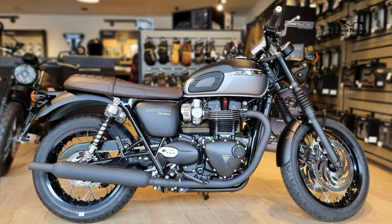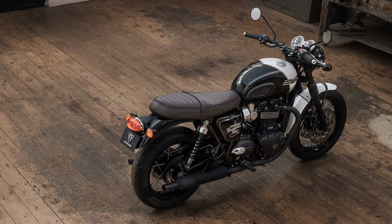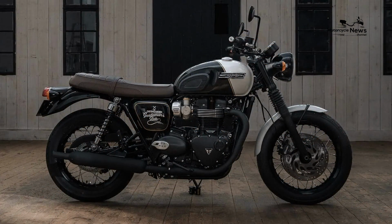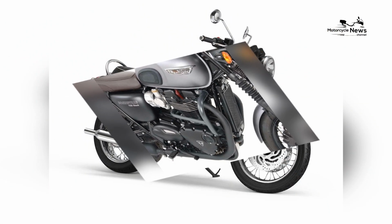Safety remains a top priority, and the Bonneville T120 Black is equipped with advanced braking systems, including ABS, anti-lock braking system, ensuring riders have confidence and control on various road surfaces. The motorcycle's responsive handling and stable chassis design contribute to a secure and enjoyable riding experience.